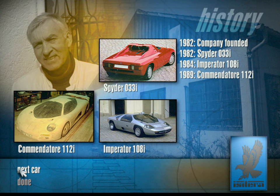Although tiny compared to other supercar companies, Isdera has been designing and manufacturing some of the world's most distinctive exotics since 1982. Founded by Eberhard Schulz after working with Porsche and Mercedes-Benz, this multi-talented automotive engineer set out to build the ultimate sports car. Setting up shop in a former knitting mill near Stuttgart, Germany, Schulz adopted the old German Imperial Eagle as the symbol for his new company, Isdera.